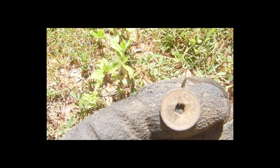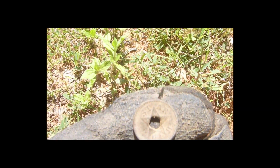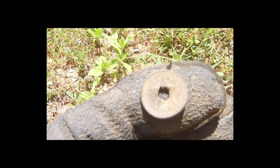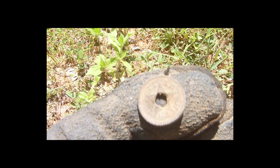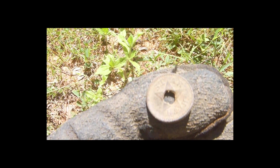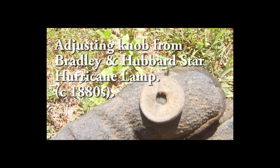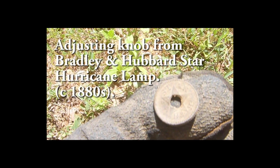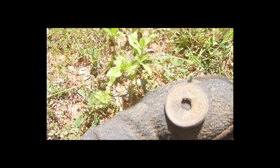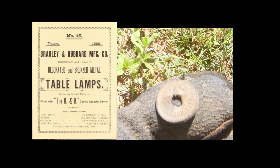Keep going. Okay, this is my next find. I'm not quite sure what it is, whether it's a button or I'm not really sure, but it's got written on it star, S-T-A-R, and it's got the star emblem in the middle, and it's got a B and H at the bottom. It looks like someone's punctured a hole in the middle, so I'm not quite sure what that is. Oh, I might have to do a bit of research.